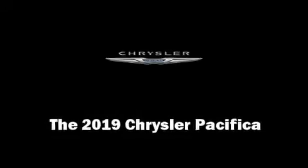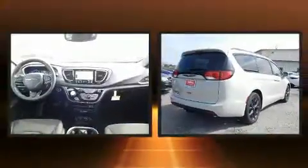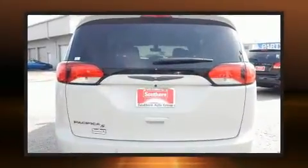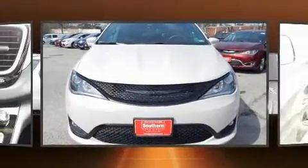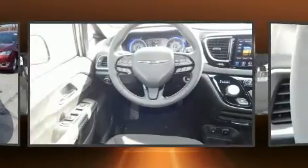Familiarize yourself with the 2019 Chrysler Pacifica. Under the hood, you'll find a six-cylinder engine with more than 270 horsepower. And for added security, Dynamic Stability Control supplements the drivetrain. Top features include remote keyless entry, one-touch window functionality, a power rear cargo door, and cruise control.